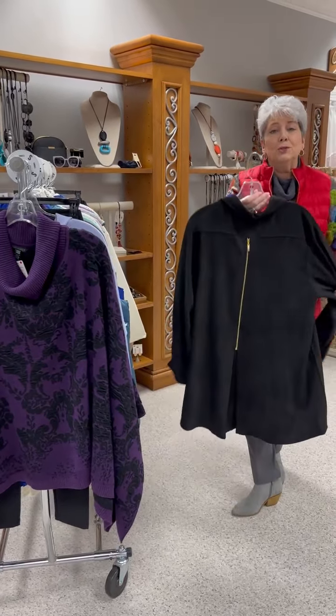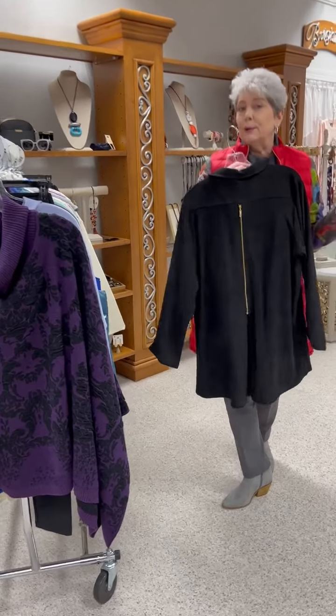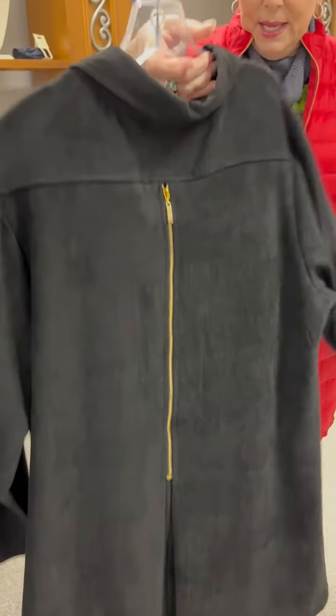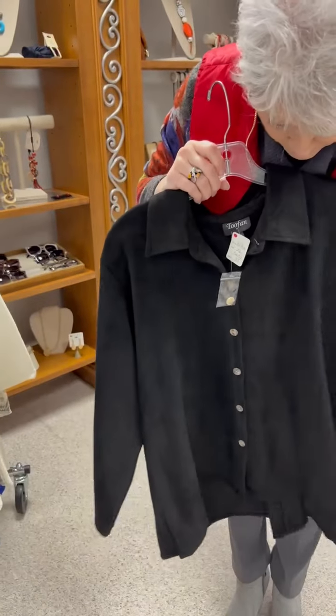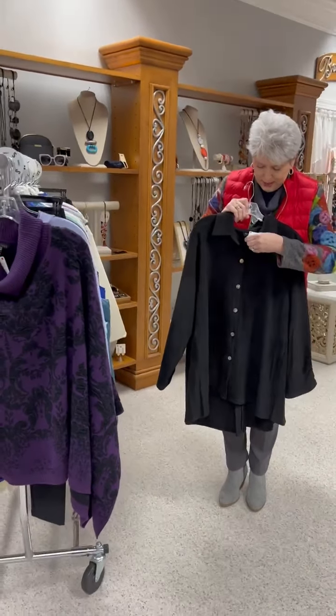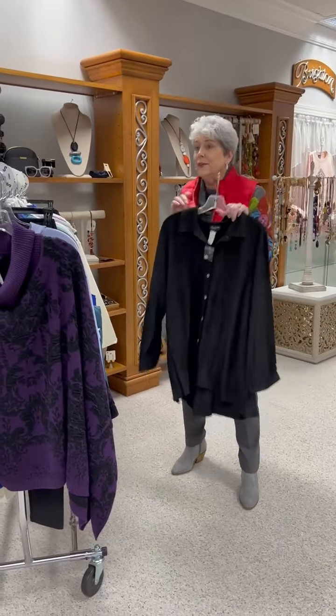They are both by Two Fan. This good looking zipper going down the back gives you such great detail in the back. And it's kind of just like a big shirt style in the front, buttons all the way up. Originally priced at $88. So that's a great price.